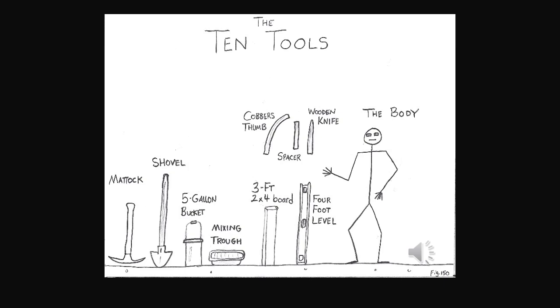It's called plumb because it comes from the Roman word plumbum, which means lead, and it's called that because they would attach a lead weight to a string, and that lead weight would hold the string by gravity exactly straight. So hence plumb, which they still use with a plumb bob today. Those are all tools you will buy at the hardware store.